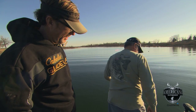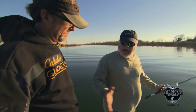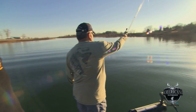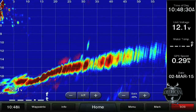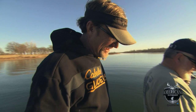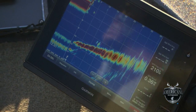So pretty much wherever the arrow is, correct? Basically where we're pointing at. Yeah, and what you do is you line up the middle of that transducer on the shaft with the arrow. Okay. And if you do that, then when you put that bait out there, wow, there's your bait. Wow. See it? That's freaking awesome. Now hop it off. Will you see it when you hop it up? That's it right there. Yeah. That was it. Oh, that's awesome.